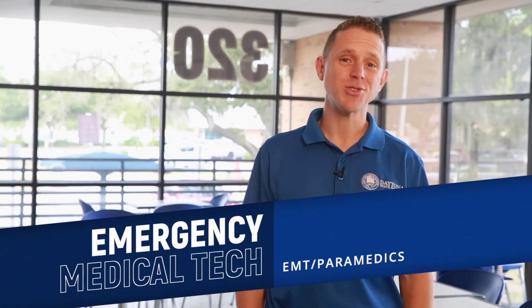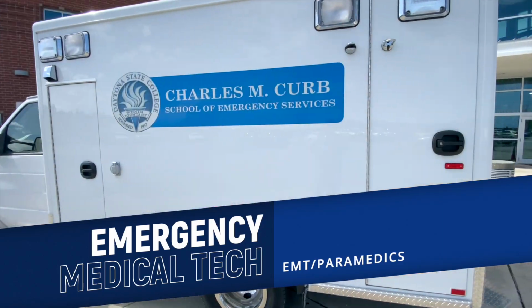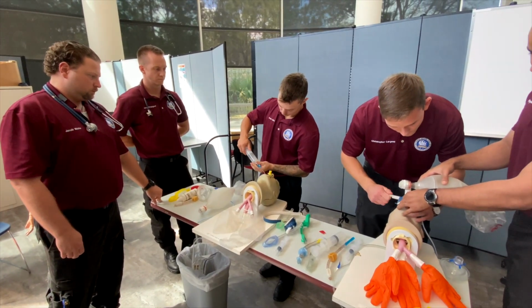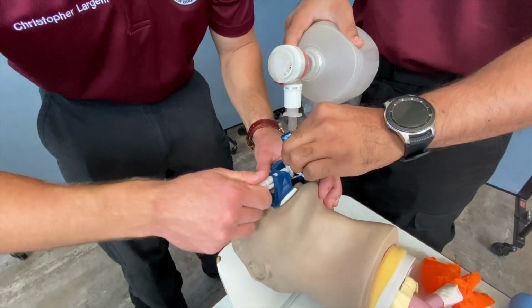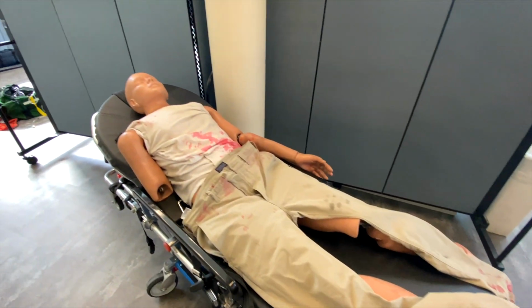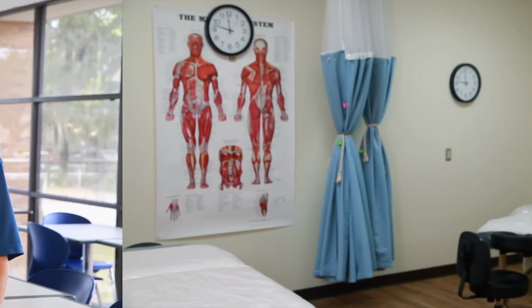Emergency medical technicians, or EMTs, and paramedics care for the sick or injured in emergency medical settings. People's lives are often at stake and depend on the quick reaction and competent care provided by these workers. EMTs and paramedics respond to emergency calls, performing medical services, and transporting patients to medical facilities.